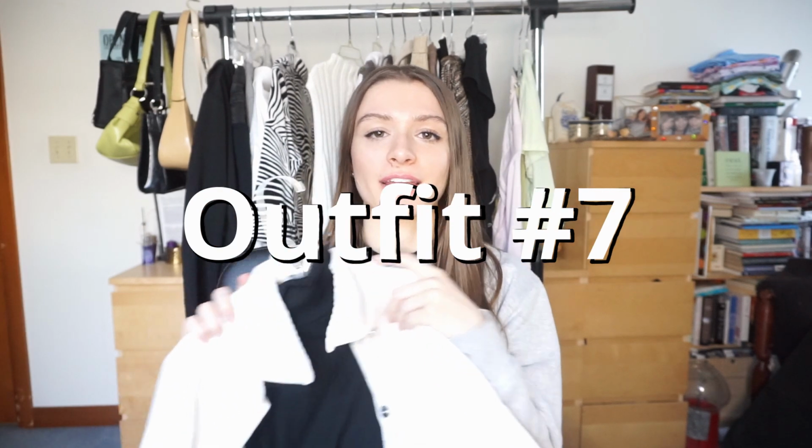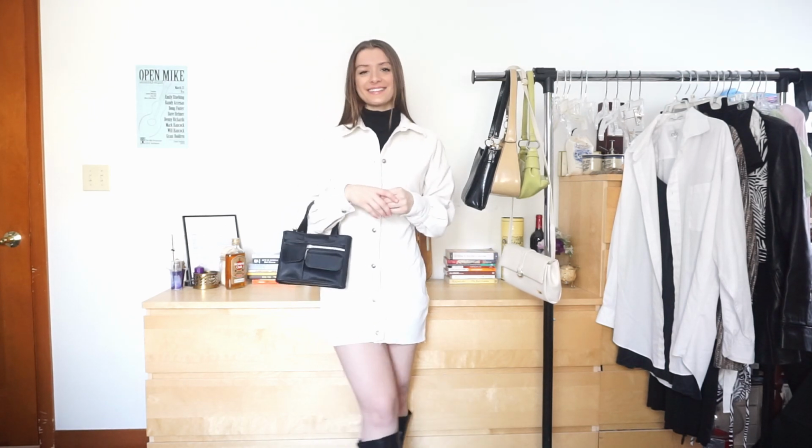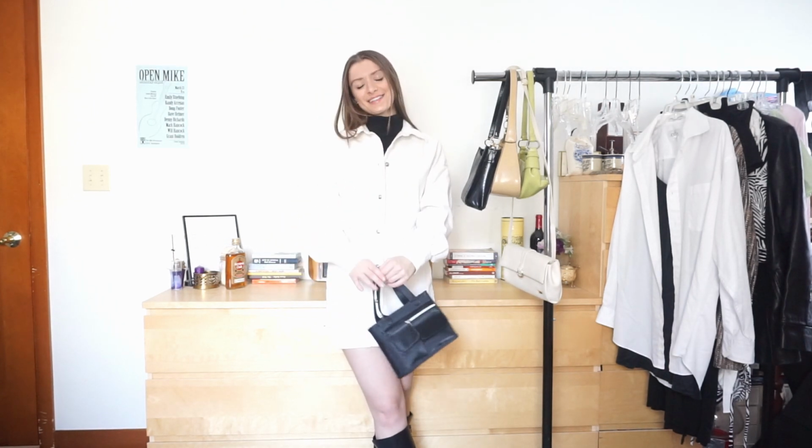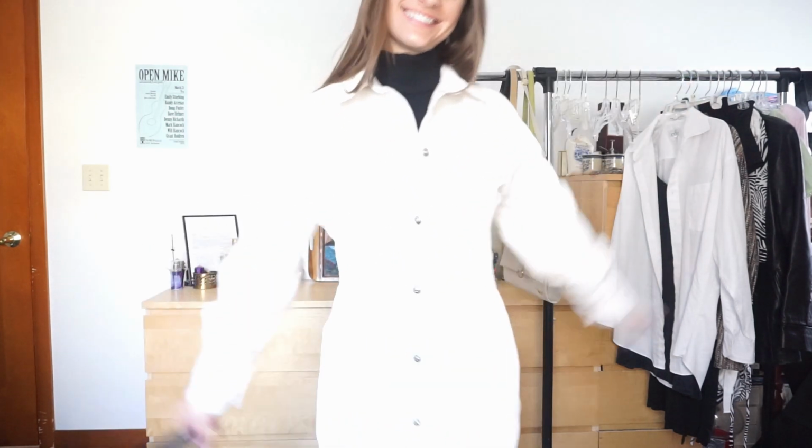Continuing with the black and white trend, we also have this black sleeveless turtleneck, which I'm surprised that I found a sleeveless turtleneck top, but I kind of like it because it doesn't add too much bulk underneath the look. So yes, we have that, which I just paired with this white button-down dress, which I actually got from H&M. Sorry, I would not shop at Forever 21.